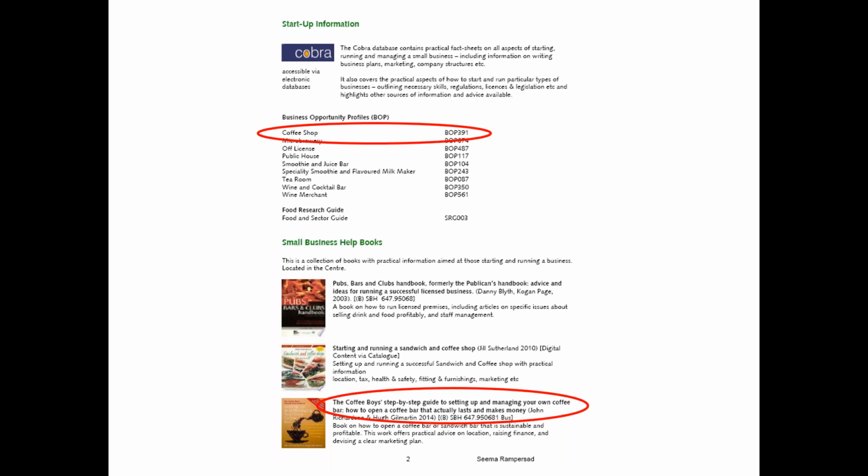And we also have sections in the library that cover how to set up a coffee shop or a restaurant or what you need to do. We also do practical workshops on this sort of thing by a food consultant. So we have the market research as well as the practicalities if you need to look into that.